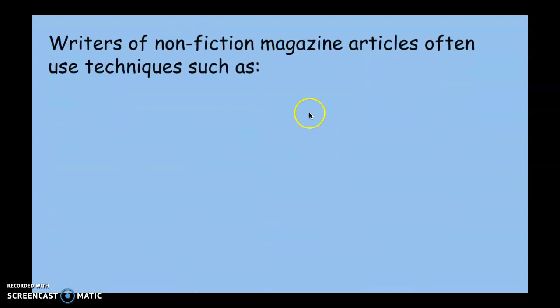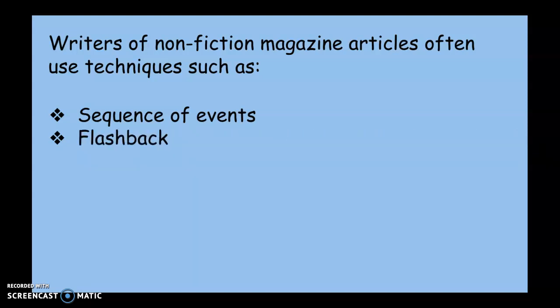So writers of nonfiction magazine articles often use specific techniques to help keep their readers engaged. One of them is writing in sequence of events, meaning they're writing in order of how things have happened. But they also could be using flashback. Flashback means that they're in the present time and then all of a sudden they go back to a memory or a moment earlier in their life that they want to tell you about.